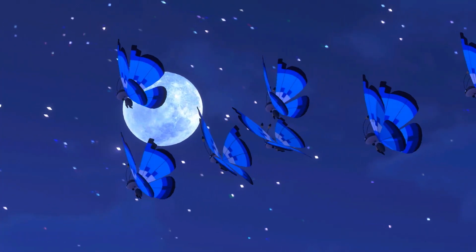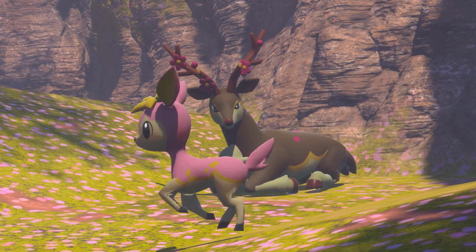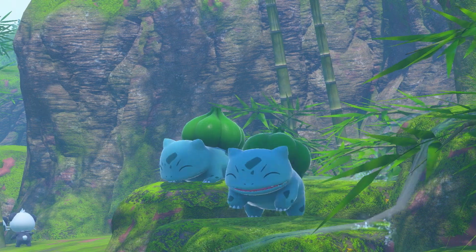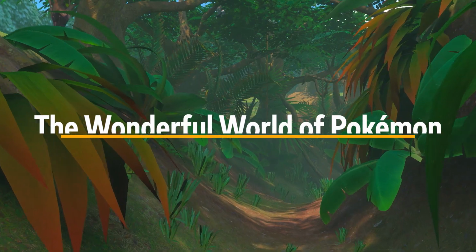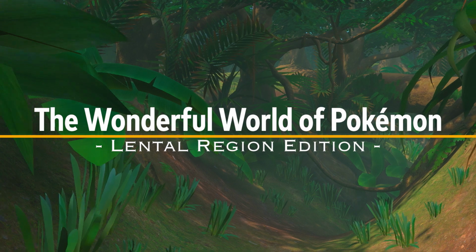Photographers, welcome to the Lental region. You'll find a vast array of islands with various natural environments, from dense jungles packed with lush trees to vast, scorching deserts. Many wild Pokémon call these islands their home. Let's have a glimpse into these fascinating areas.